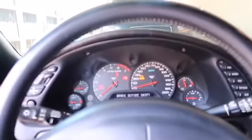Right there, the green gives you the speed. It gives you the miles per hour, the gas, the coolant temp, and everything. So that is a really cool touch.